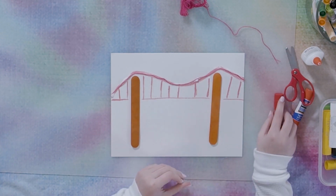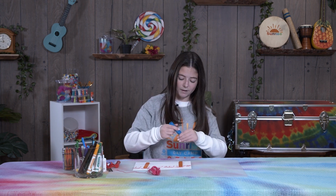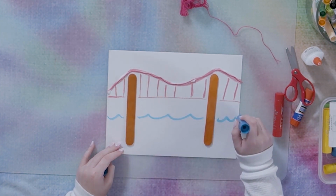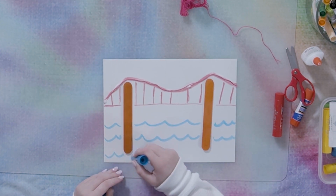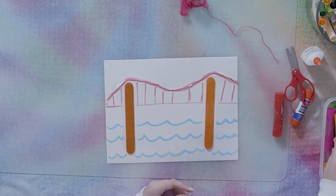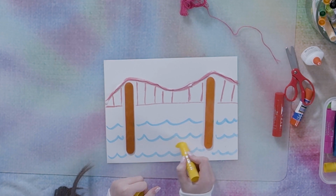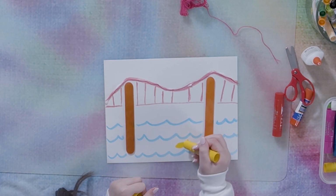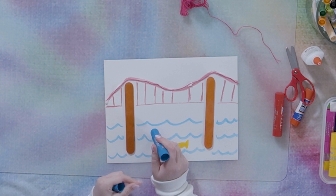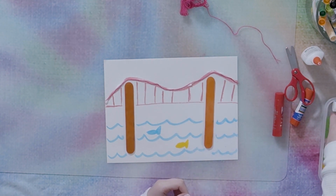Just like that. And next I'm going to decorate the background. So first I'm going to use a blue paint stick, and I'm going to draw some water underneath the bridge. And then I'm going to add some fish. So I'm going to use different colors, and I'm just going to draw a fish shape. I'm going to draw a little oval like this, and then a little triangle. And I'll make a few different fish in different colors. I'll do one more.